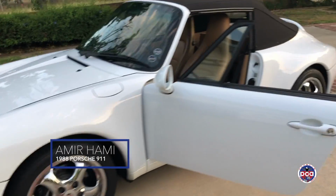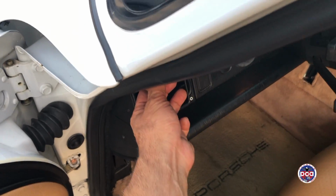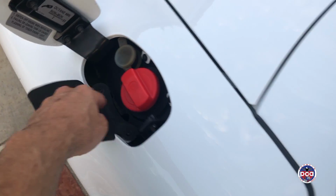This is a 1998 Porsche 911 in Glacier White, and I just want to show you some of the features of this car. To put the gas, you have to pull this handle, and this is for the gas, this is for the windshield wiper liquid.